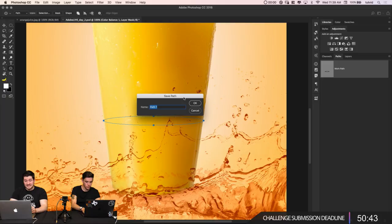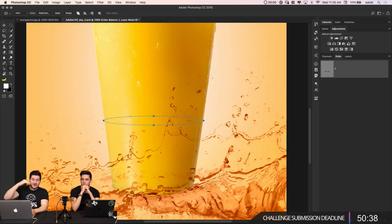This is going to save the path. I'm going to name this 4. This is going to be our lowest path. We're going to go 4, 3, 2, 1. We need 4 of these ellipses. So I'm going to zoom in on this.